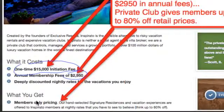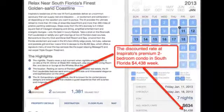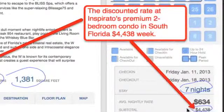Now what the club does, similar to ours, after the initiation fees, is give you member-only pricing, think up to 80% off. So let's take a look exactly at what they get for the $15,000 initiation fee and the almost $3,000 annual fees. Let's take a look at their rates. Here's one of their South Florida properties. It's a 2-bedroom, 2-bath, 1,381 square feet, and their discounted rate for 7 nights, the total week cost, is $4,438.